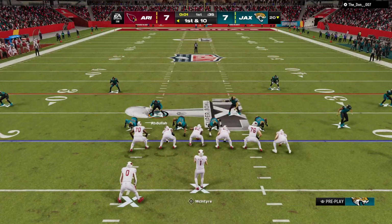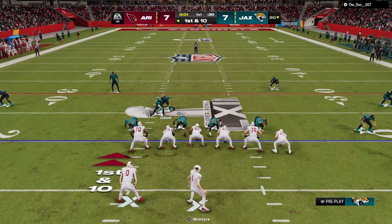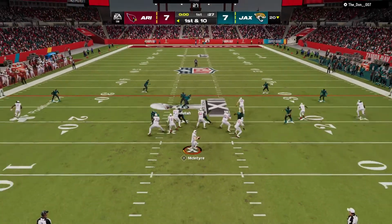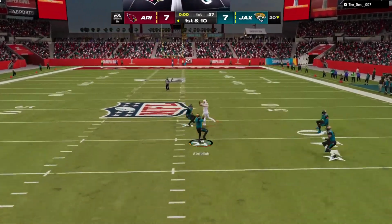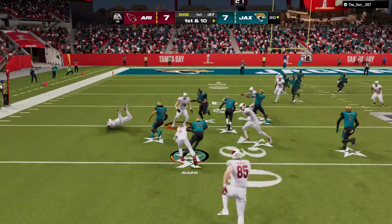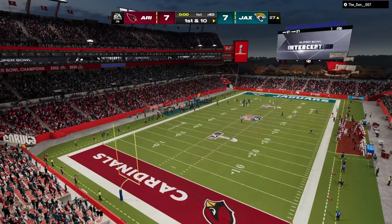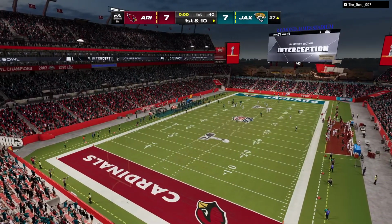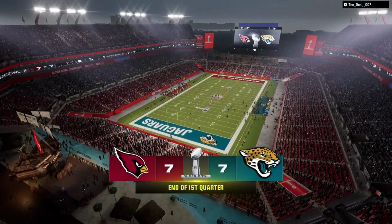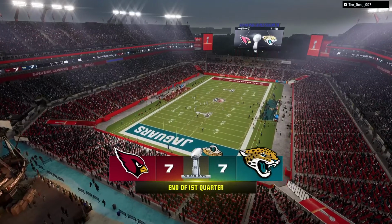Trying to get one more in here before the quarter breaks. On 1st and 10, McIntyre. He rifles one, and that's going to be intercepted. And the Jags are going to get possession of the football as time will run out on this first quarter of play. So that does it for the first quarter of Super Bowl 62. Back in a moment. 7-all is the score.